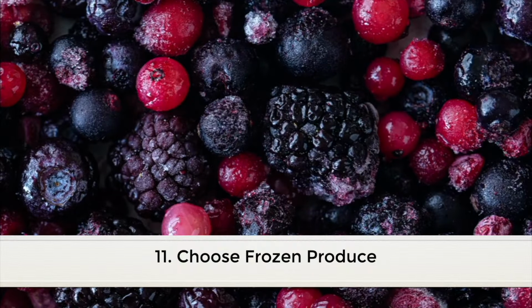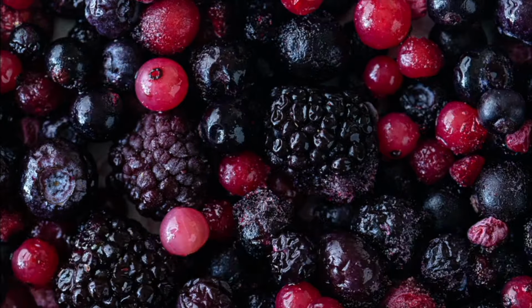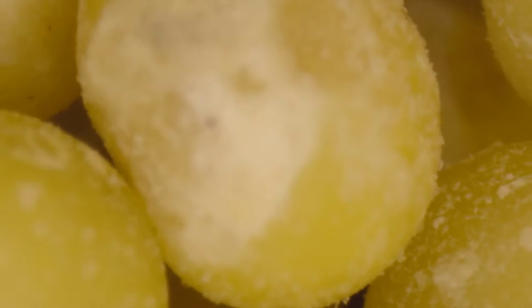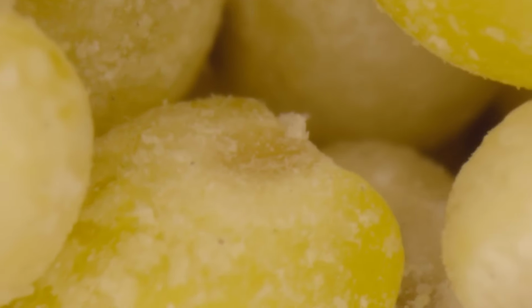Choose frozen produce. Frozen fruits and vegetables tend to be cheap, especially if you buy plain and simple blends such as green beans, mixed vegetables, and blueberries. They're usually picked and frozen at peak freshness. Frozen produce allows you to enjoy healthy and delicious food off-season, where you can buy less as well to save money. Invest in a deep freezer if possible, or create space in your current freezer for fruits and vegetables you know you'll use throughout the year.